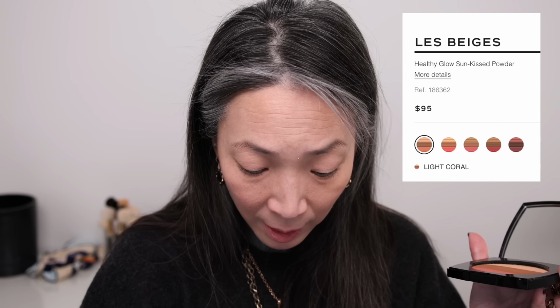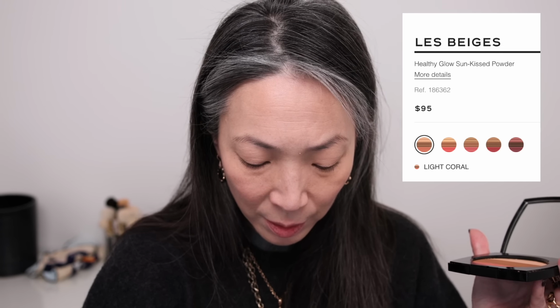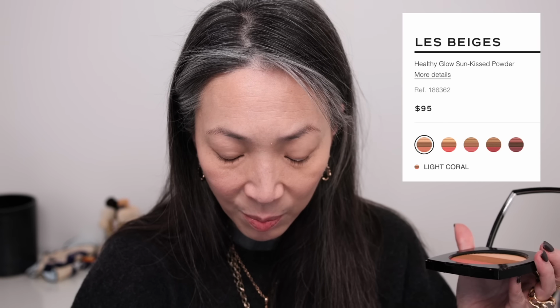And they do have different shades. Let's see, they have 5 altogether. This one is light coral. It's the lightest. And yeah, medium coral, medium rose gold, deep rose gold, and then deep mauve. So yeah, this is the lightest shade. So this is pretty much the only powder bronzer that I have.